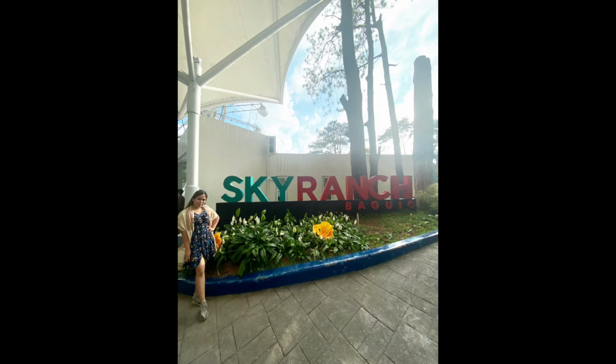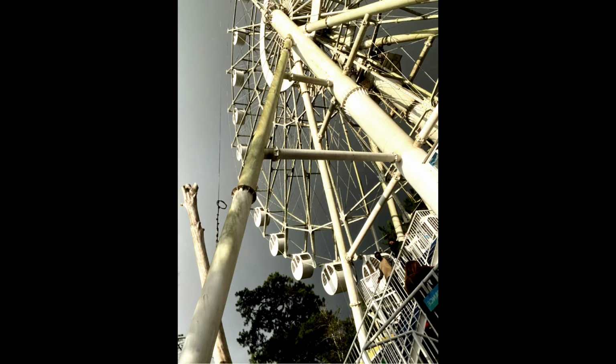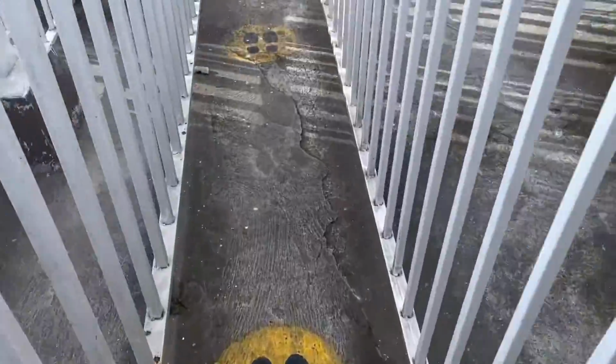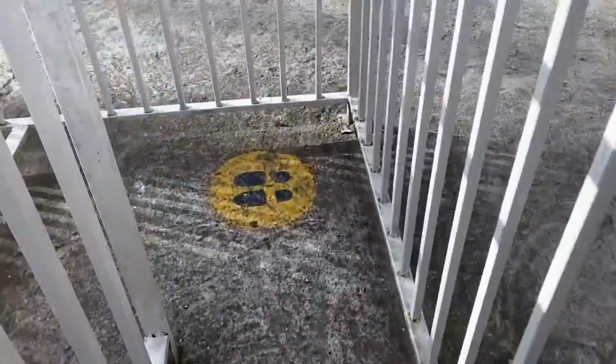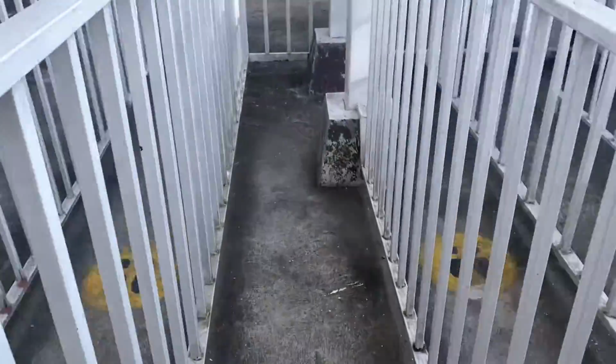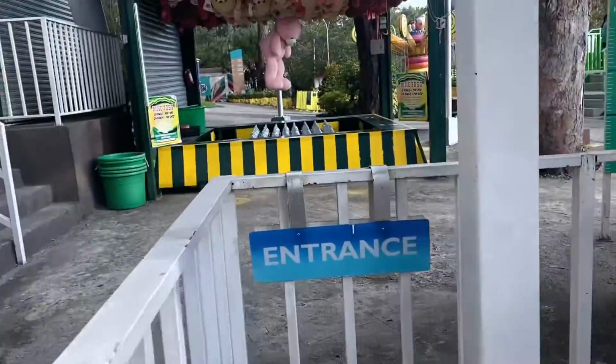Next destination is Skyranch. Well, actually, this is my first time to try out one of the rides here in Skyranch, and it's super fun and so amazing just to experience and to see the beauty of Baguio City itself.